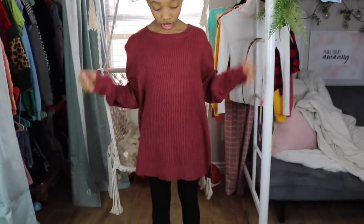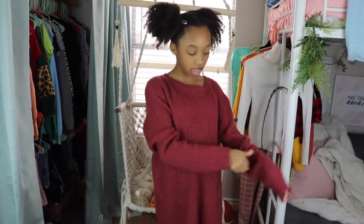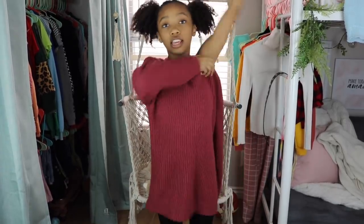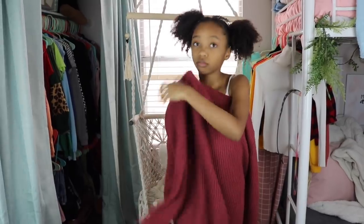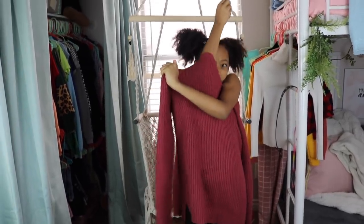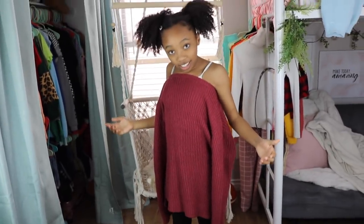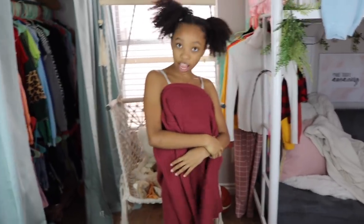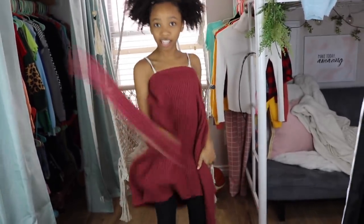So here is the look before: an oversized sweater and just, you know, some leggings. So the first thing she said to do is take your arms out and wear it without the sleeves. So not like this, like that. Okay. How do I look? This is already somewhat stylish, man. You've got these sleeves for slapping back.